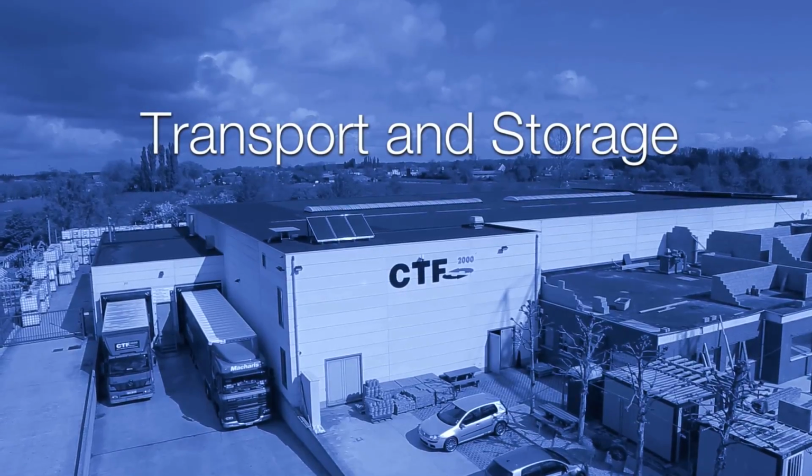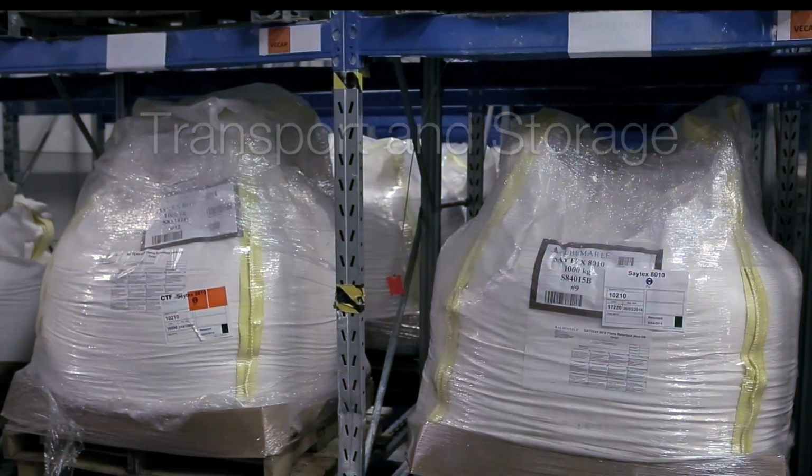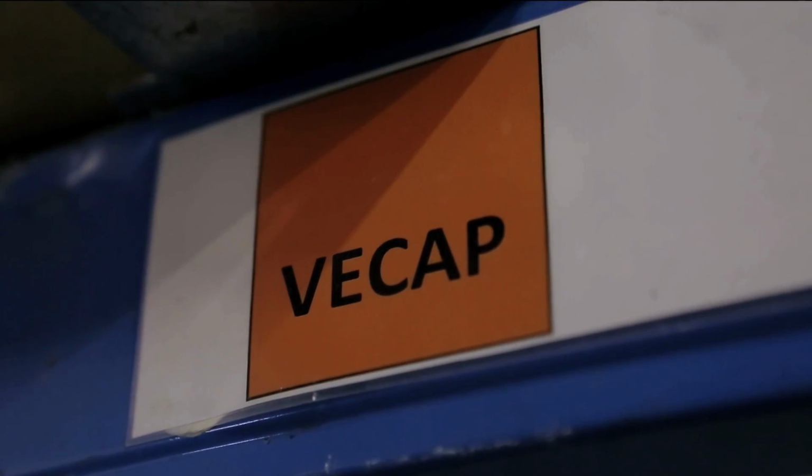On arrival, the chemicals, transported in bags or containers, are brought to a storage area at the factory. The bags are carefully checked to ensure that they are not damaged, with all seals intact. Any tears must be repaired immediately.